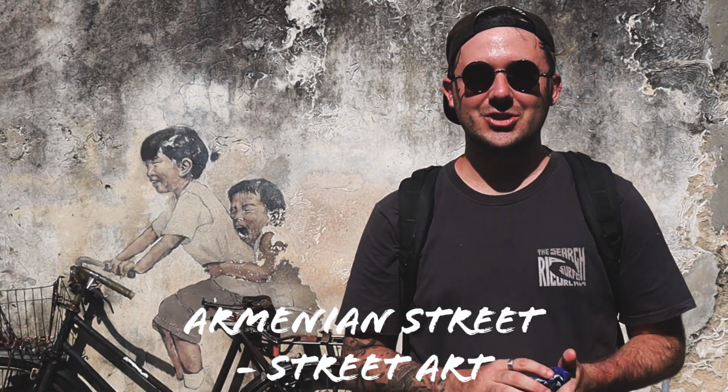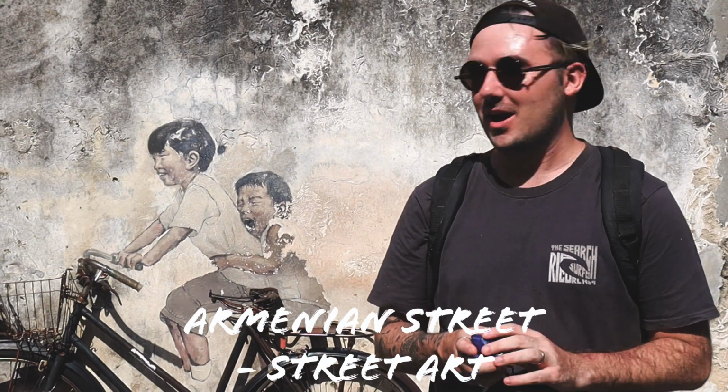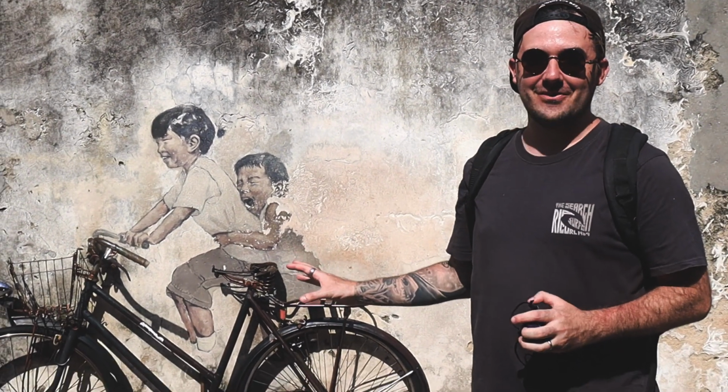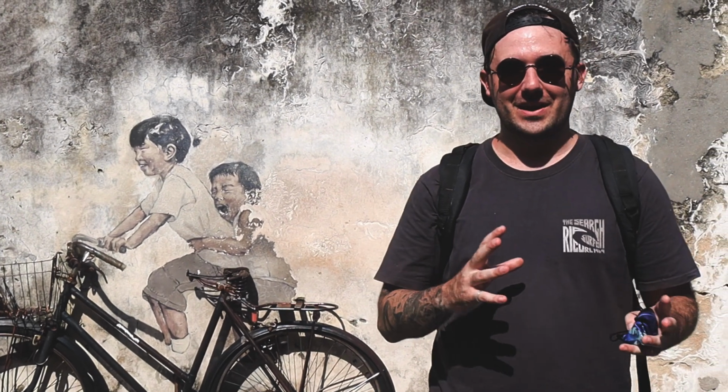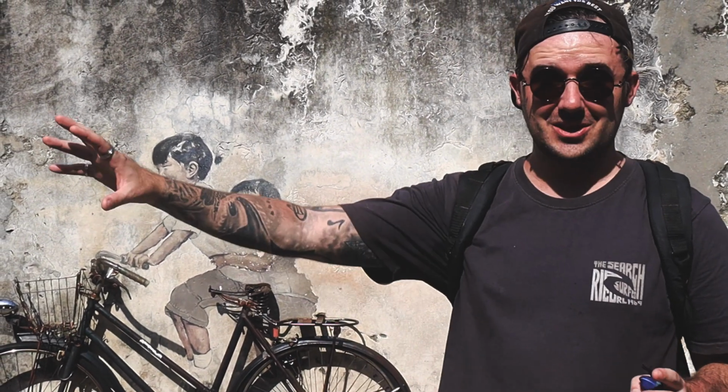So one of the other things you can do in Penang is visit the street art. This one here is really, really famous. It's one of the iconic ones. All of them are quite famous for having a 3D effect where you can get pictures of them and it looks like you're in the pictures. This is free. This is just one of the streets. You can come and check it out. Just ask your taxi driver or anyone and they'll bring you straight to it.